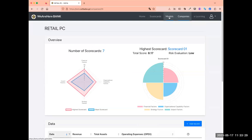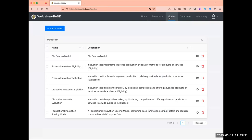Moving on to the scoring models, because this is the base where all the calculations are based. We can see here that we have the 6 scoring models as default. These are the 4 process innovation and disruptive innovation models, and these 2 are the new additions, the Zin scoring model and the process innovation and the foundation innovation scoring model that we have managed to also integrate into SOFIA.